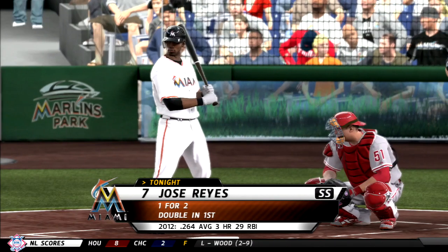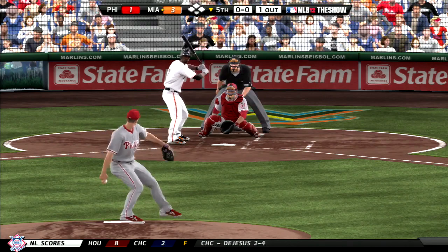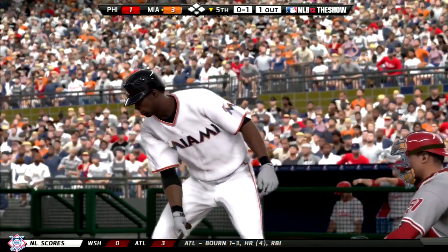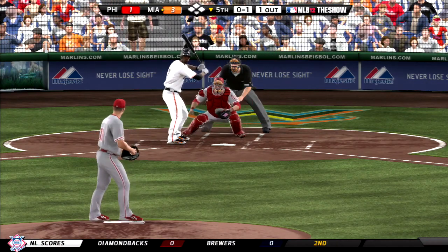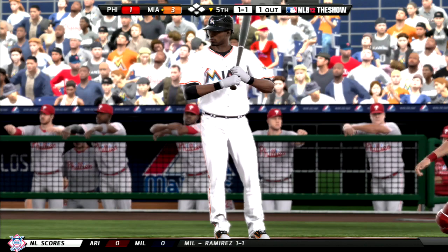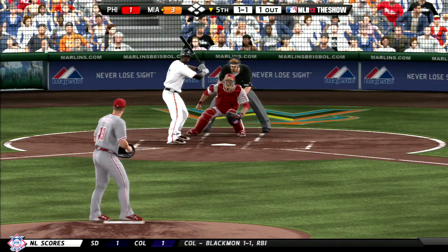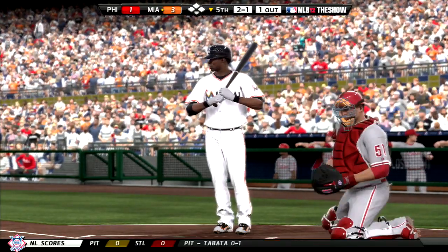Jose Reyes will dig in now. 1 for 2 to this point. Breaking ball for a strike. 0-1. Yeah, after a first pitch ground out to start the inning, that's not a bad idea to look at one there. Fastball misses inside. It's even at 1. And they'll try to keep crowding him in, but this pitch misses as well. It's 2-1 now.